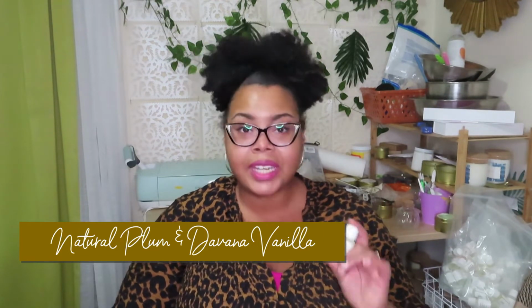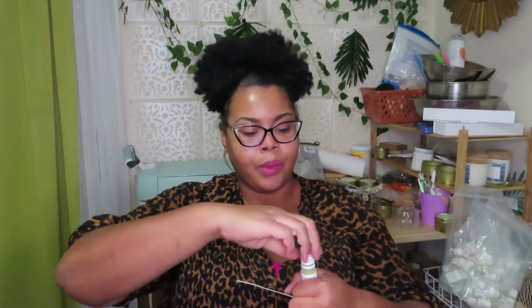Okay, y'all. The first scent is Natural Plum Noir and Davana Vanille. Davana. Y'all, I tell you all the time, Makesy has me pulling out the dictionary and a thesaurus, trying to find out what these fragrance notes are.